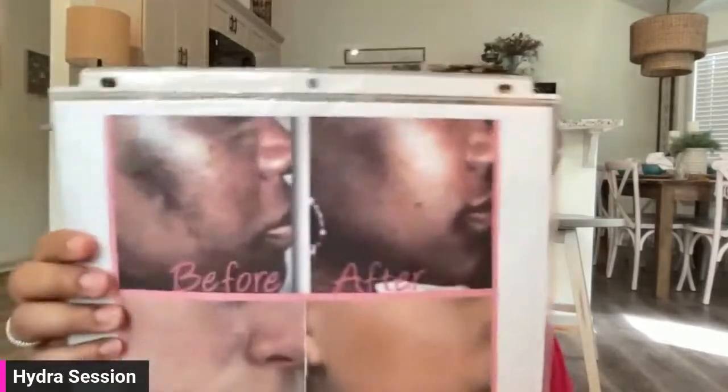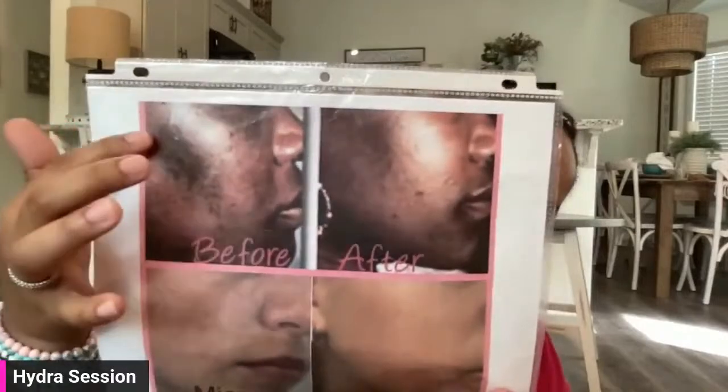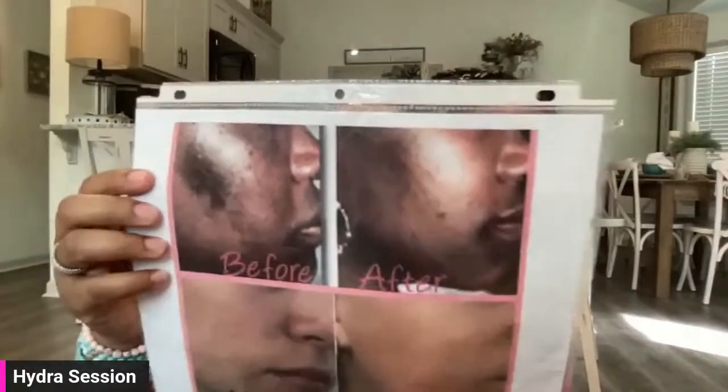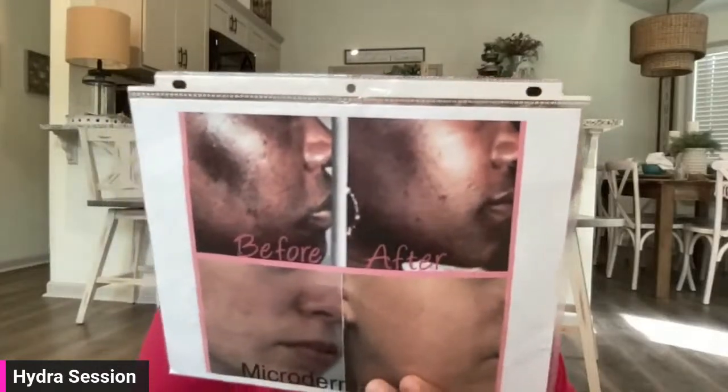I do have some before and after photos that I want to show you with the microdermabrasion. So take a look at my girlfriend here. You see she has this dark area here on her cheek area. After using microdermabrasion for about 2.5 months, take a look at that cheek area. It's starting to lighten up. That dark area is starting to get a little smaller.